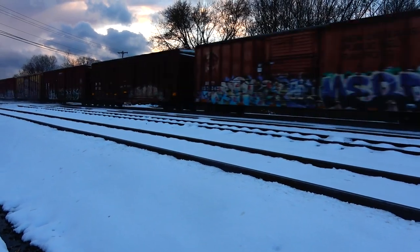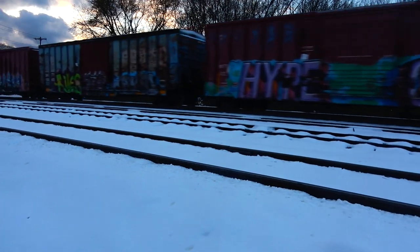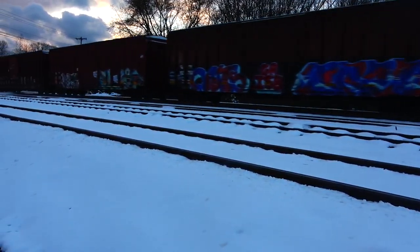Had repair holes on it. New Orleans boxcar.